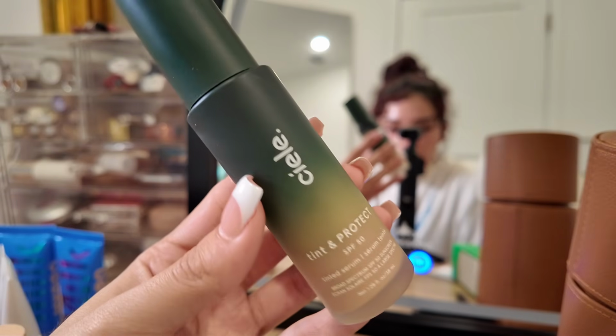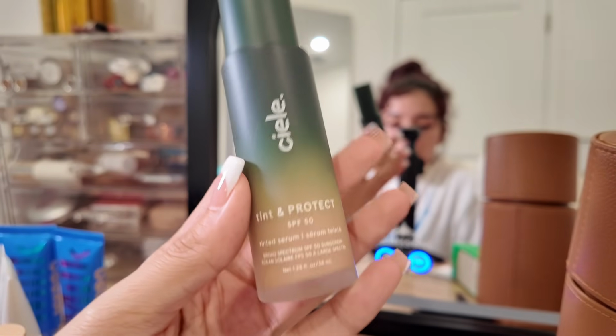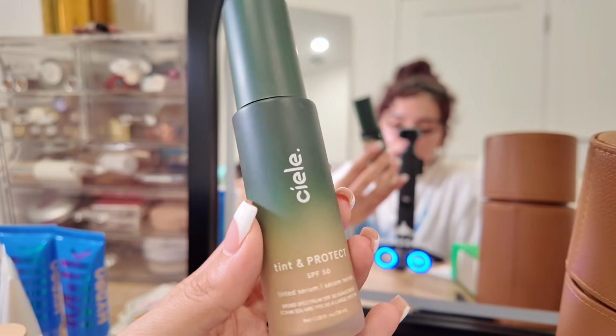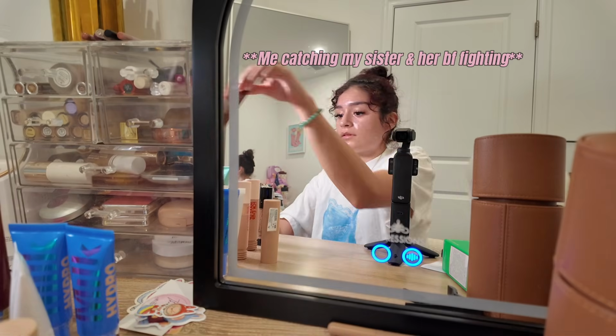CL Tint and Protect Skin Tint. This is SPF 50 and it has really good coverage. The only thing I'm not a fan of is the shade range. The shades do pull a little bit orangey, but I can make it work, and this is a brand new bottle, so I'm going to keep it.